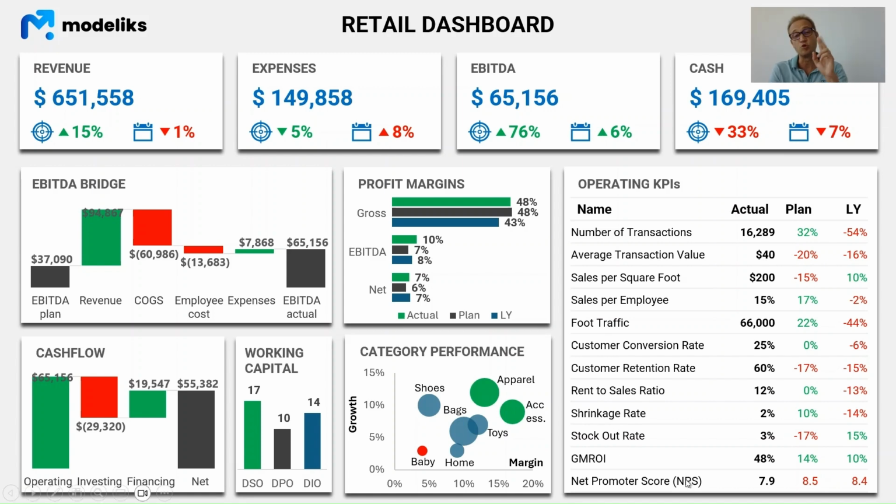And finally, the last two important operational KPIs for a retail business are gross margin return on investment, and net promoter score, or basically a customer satisfaction score. Now, these operating KPIs will very quickly tell us how our business is performing on an operational level, not just on a financial level.